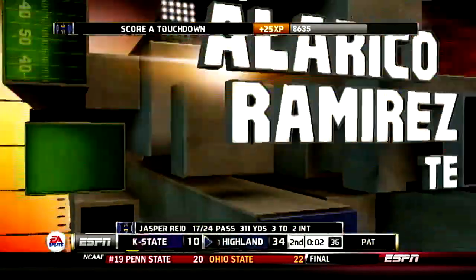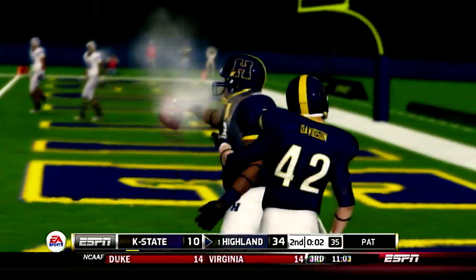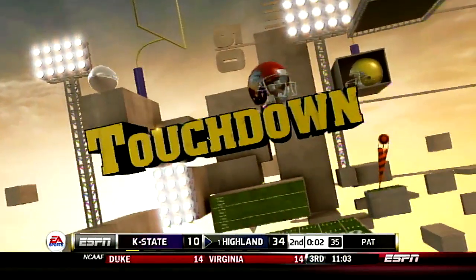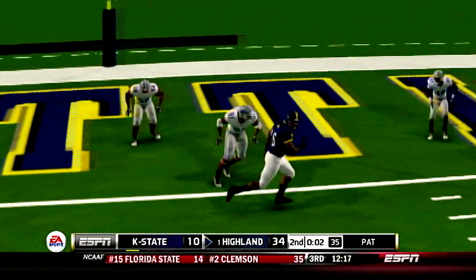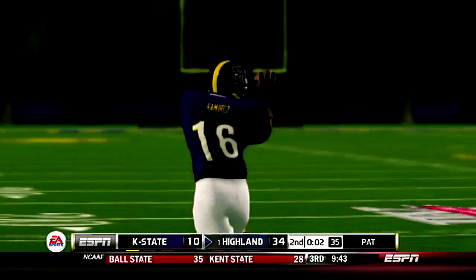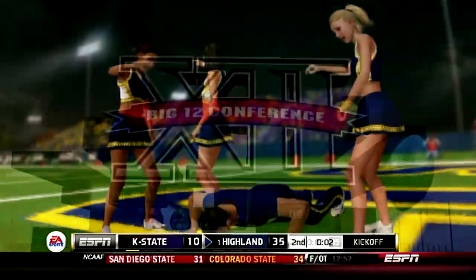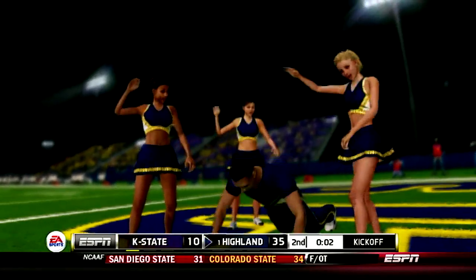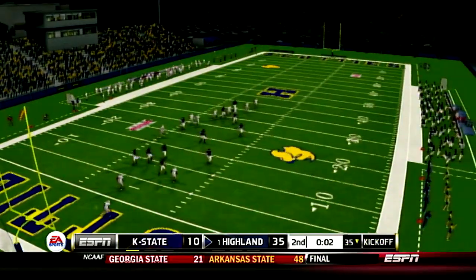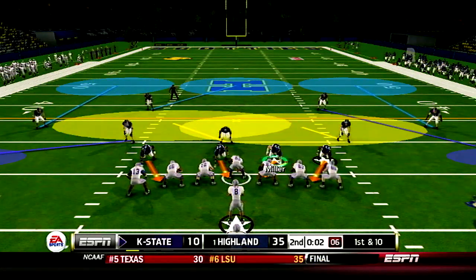Highland Scotties. As that is touchdown number 13 for Ramirez this season. His first one of the day. And they pull this off very quickly with just 9 seconds left and calling a no huddle. And of course, the ball is set. The clock will only start when the ball is set. So they did a great job there. Get on the field, get down the field quickly and be able to score.